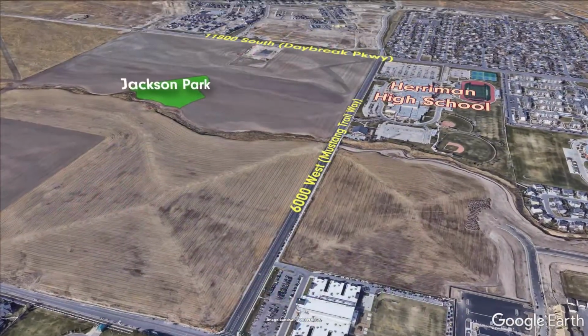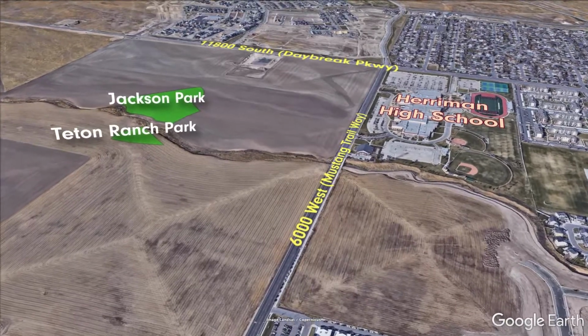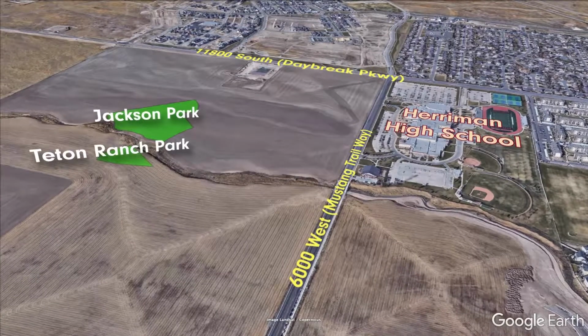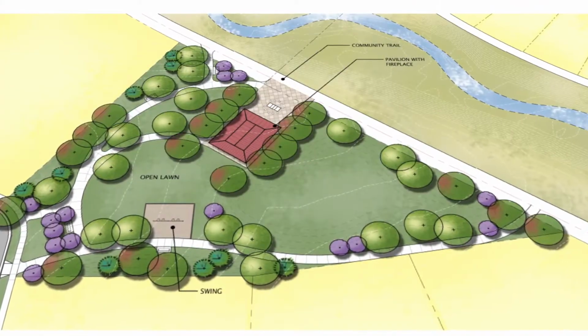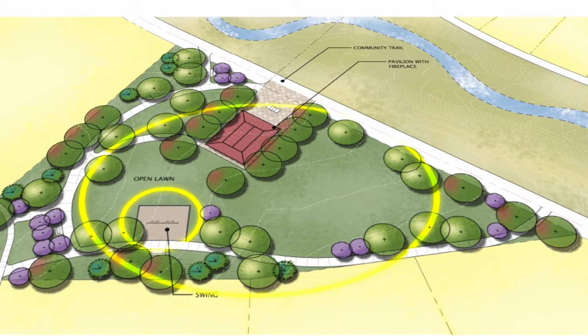Next is the Teton Ranch Park. It's located directly south of the Jackson Park and will connect with a pedestrian bridge spanning over the Midas Creek Trail system. Possible amenities at this park include a paved trail with benches, swings, an open lawn area, and a pavilion with a fireplace.